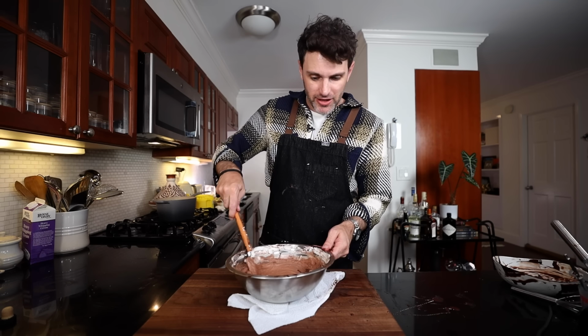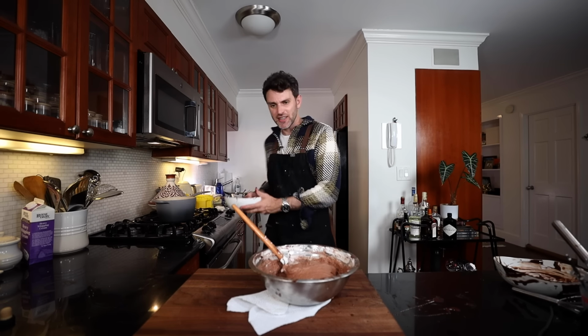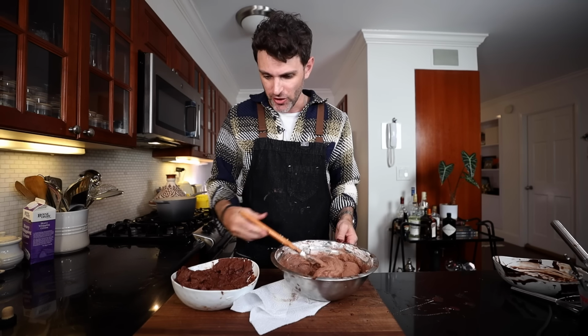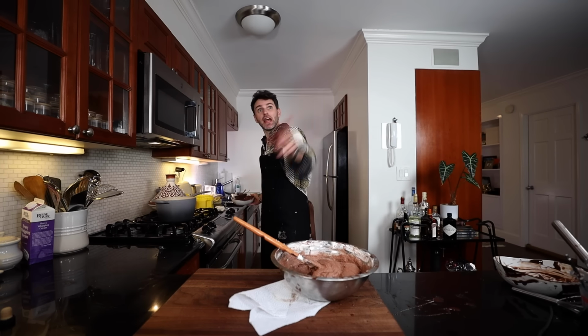Hell yeah, this looks beautiful. It worked, it worked. You can see the difference between my first attempt and the second attempt. This is what I was going for. It's nice and airy and lighter than whatever this is. Yeah, this isn't gonna fly. Hell yeah.